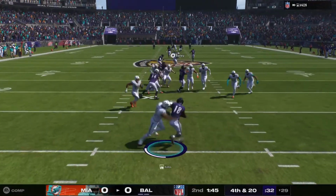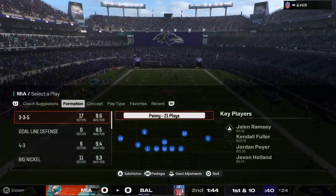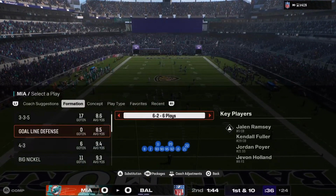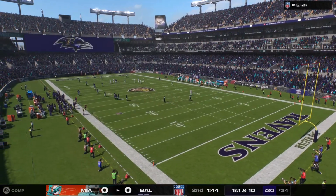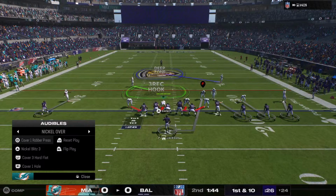He has it at the 13. And he gets him out of the deep part of their half. This is out across the 20. This one returned for 11 yards. And the Ravens will go on offense. Offense ready to begin this drive. 1st and 10.